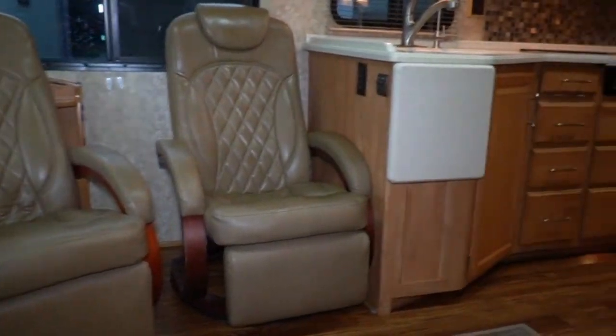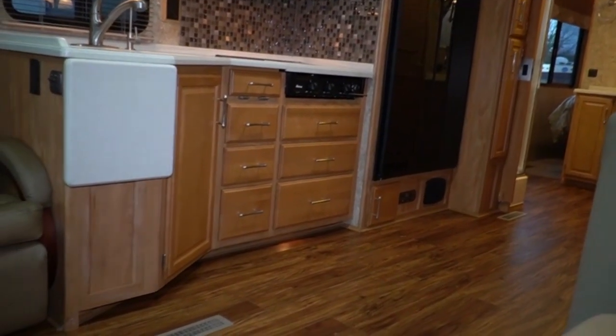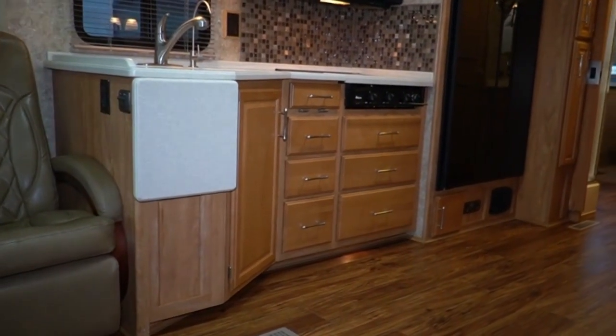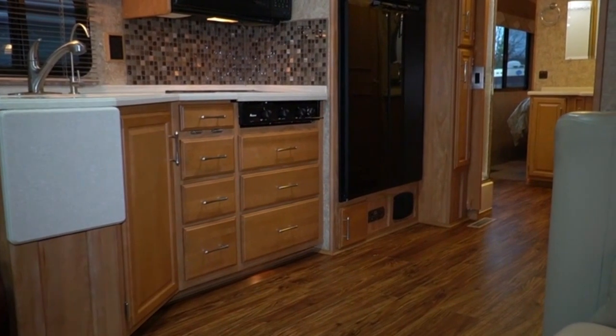But anyway, guys, it's a nice unit. It's clean. Good miles for the year model. It's in excellent shape for a 14-year-old motorhome. It's got everything you need, nothing you don't. $59.9 includes all of the benefits that we're famous for at that low price. Includes our world-famous 4-page inspection process.